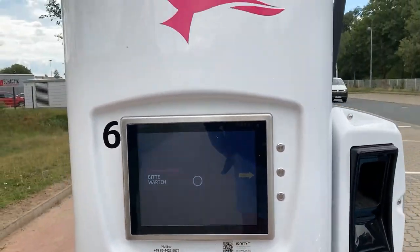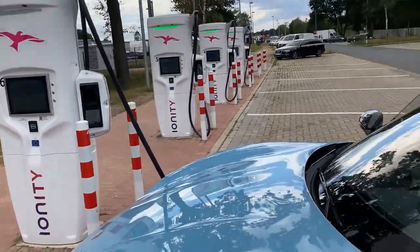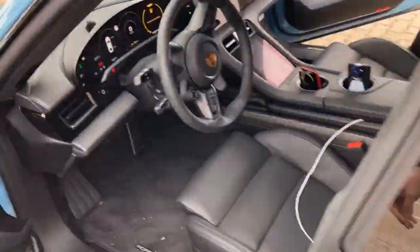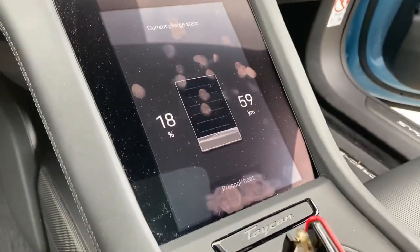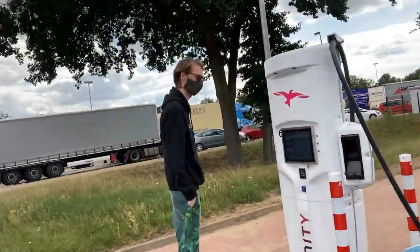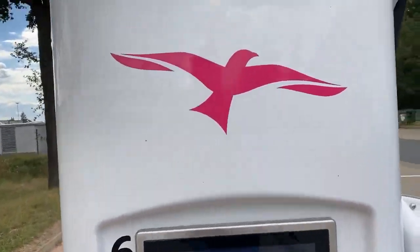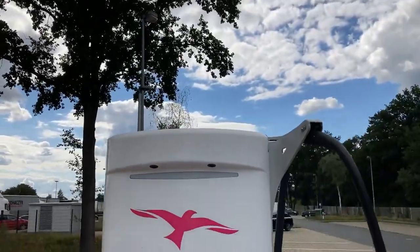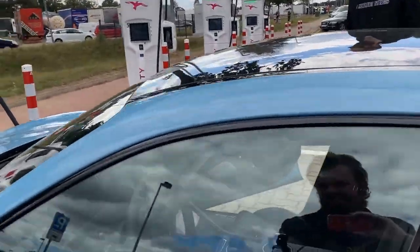Dieter Waarten, communicating with vehicle. Yes, we hear the sound. We hear the sound. Still no charge. My goodness. Oh yeah? Oh no, the charger. The light isn't on. Oh no.